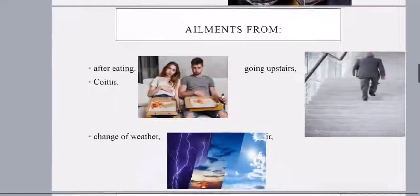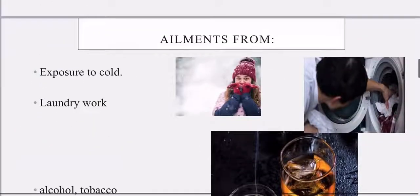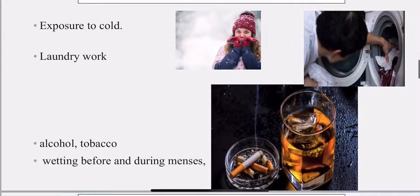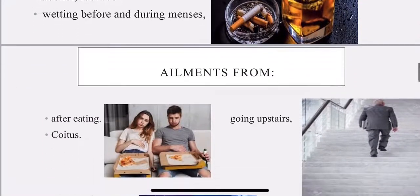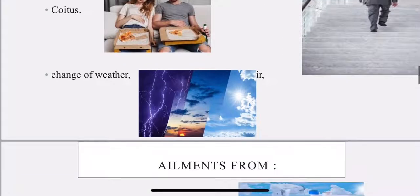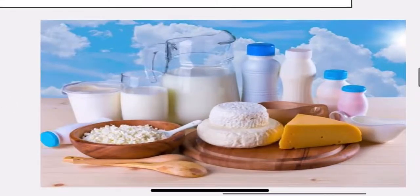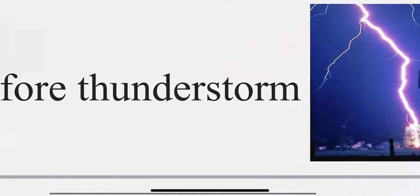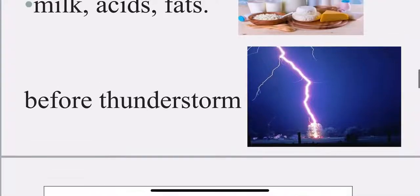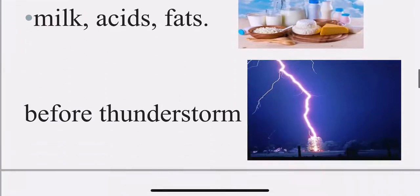You can see the ailments, a summarization: exposure to cold, laundry work, alcohol, tobacco, wetting before and during menses, coition, after eating, going upstairs, change of weather, cold air, milk, acids and fats, before thunderstorm. With this, we come to an end of ailments of Sepia.